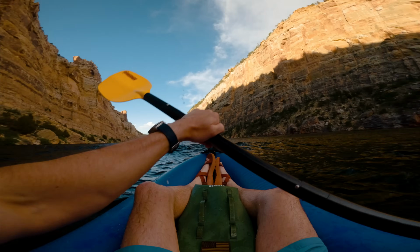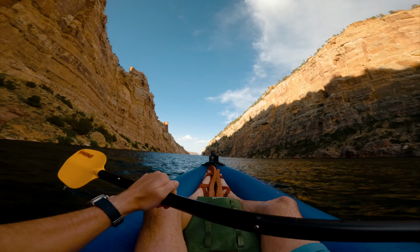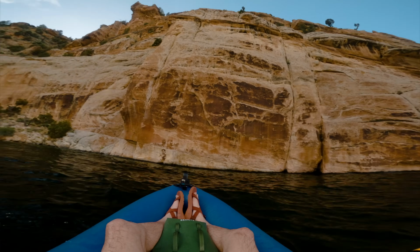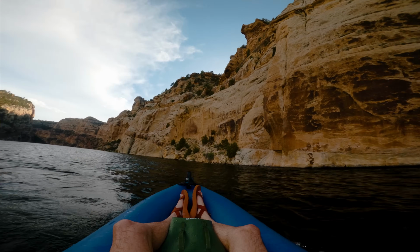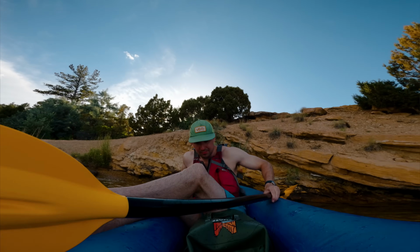Holy cow. I may be riding low. The kayak pulled through. We're good to go. I can see the finish line. This was an epic canyon. Come check it out for yourself.